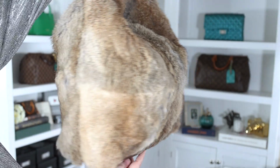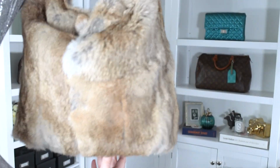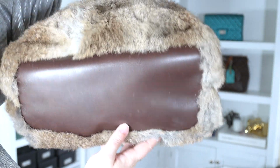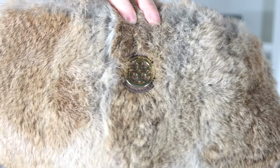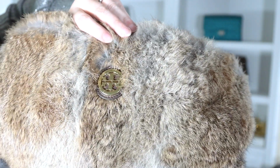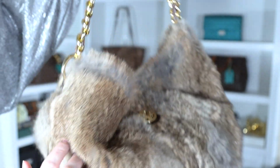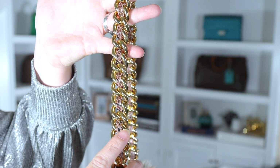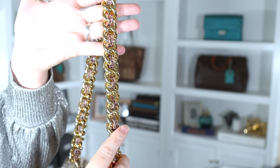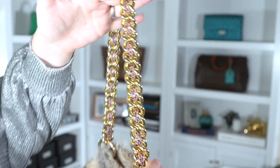I'll bring this closer to show you some details. So here's a better close-up of the fur so you can see the whole shape of the bag. It is a north-south tote. It has a leather bit on the bottom, and on the top on the front there it does have the Tory Burch logo in metal on top of a leather circle. The chain is attached on the sides like this, and it's a nice chunky chain that has leather woven through it. It looks like snakeskin, but I'm not sure that it's real snakeskin or not.